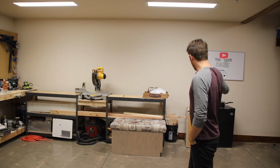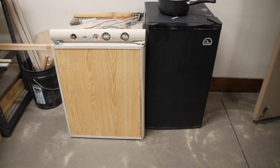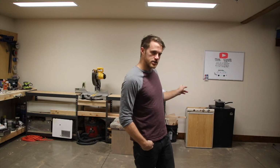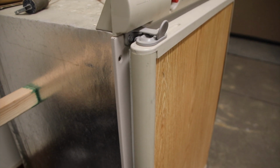All right, so over on this wall we have 2 refrigerators. That black one is a working refrigerator. It's a mini fridge that we just keep snacks, cold drinks, that kind of stuff. The one next to it is not currently working, but that came out of Kat's camper. She's not going to be using it. She has another refrigerator that is better for her situation.